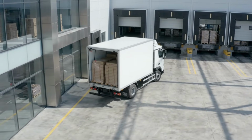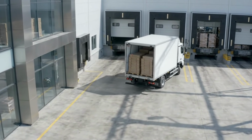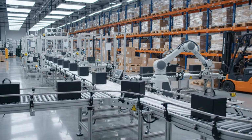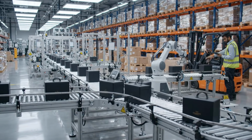The truck finally leaves the factory, carrying luxury handbags into a wider distribution network beyond the manufacturing facility. From here, luxury handbags may travel to regional warehouses, distributors, wholesalers, retailers, or customers across wider markets.